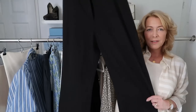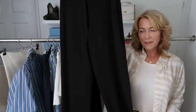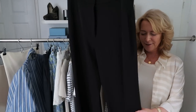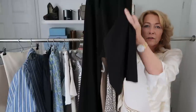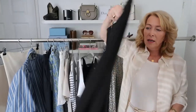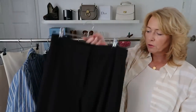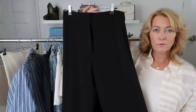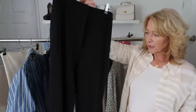Yeah, so these are the trousers. I'm over the moon with them. I'm keeping them. This is the second item. They're quite flared, straight up and down, like a palazzo pant. Lovely cut, lovely finish. You could pass these as a pair of Reese trousers, honestly. I'm over the moon with these.